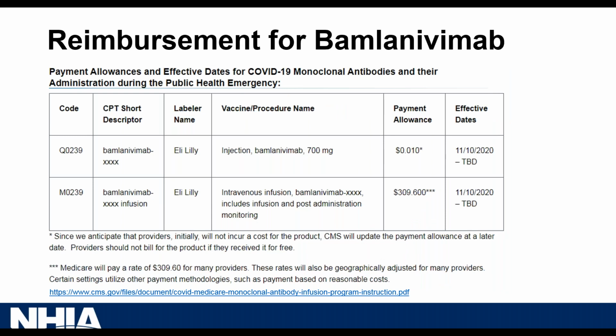As far as the rate for the administration, the allowable that CMS has set for administration of BAM is $309.60. This includes all equipment and supplies necessary to administer the drug itself. The drug would not be included on the claim as it is provided free at this point. If there comes a time where the BAM is a buy and bill, CMS will pay 95% of AWP, and in that circumstance, they would update the allowable on this slide to reflect whatever 95% of AWP is at the time.